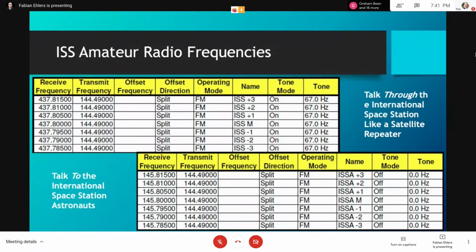So as they pop up or this footprint starts touching your location, I'd be listening to ISS +3. And then as soon as they're sitting pretty much smack over me, I'd be at the ISS M, the mean. And then if they start traveling away from me, I'd start dialing down to -1, -2, -3. So this is the way of using it like a repeater. If we want to talk to the International Space Station, this is where slightly different frequencies come in.